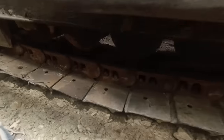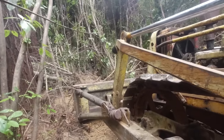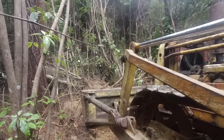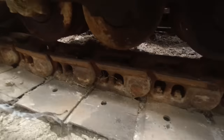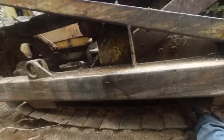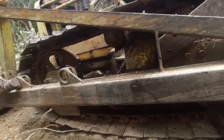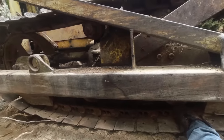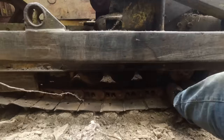That track's starting to come off, so I'm gonna have to try and get that back under there. I was just pushing a little bit too much through. It's quite dense in here, so I'm sort of having to push it aside and try and get through that. You can see the rollers aren't quite lined up, and the track slipped off there. It's so worn out that it does drop off quite easily, so I'm gonna have to get some track guards for it, I think, to keep that track on.